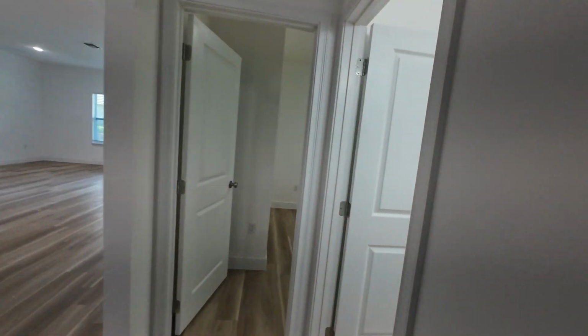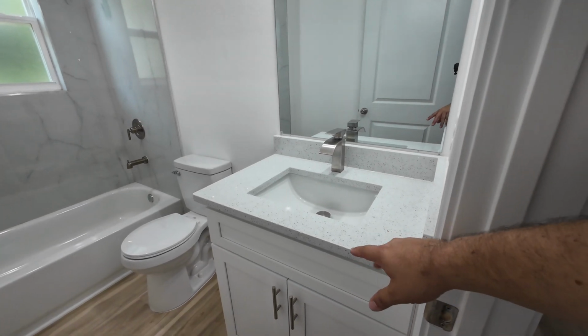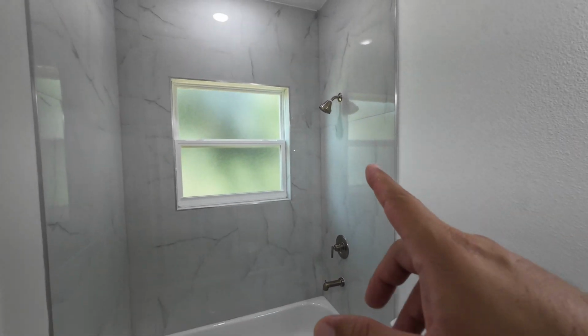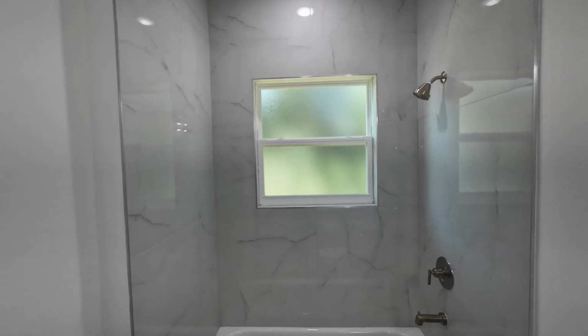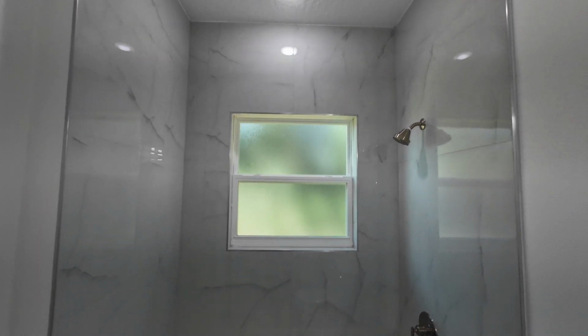We're going into the guest bathroom, which is the one right here. Single sink vanity on this one. You're gonna have that same quartz countertop you saw in the kitchen. Plenty of space to store down below, and you're gonna have your combination tub and shower here. They did include a window here, which is nice and frosted here. So you have some privacy, but at least you have some light coming in through that during the day. Tile work goes all the way to the ceiling, which is a great thing. And we have a nice recessed light here to give you some light while you're taking a shower.